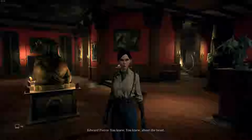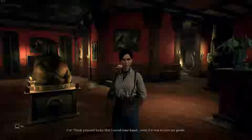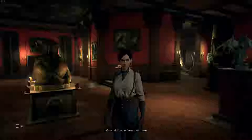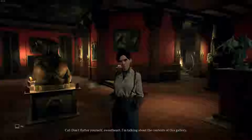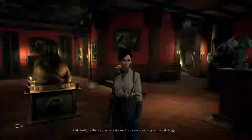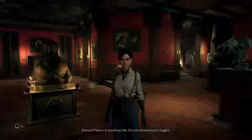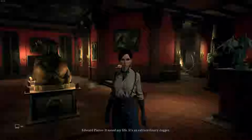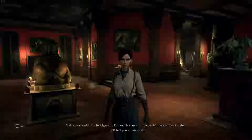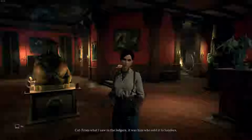You knew. You knew about the beast. What are you talking about? Think yourself lucky that I saved your hand, even if it was to save my goods. You mean me? Don't flatter yourself, sweetheart. I'm talking about the contents of this gallery. And by the way, where do you think you're going with that dagger? It saved my life. It's an extraordinary dagger. You should talk to Algernon Drake. He's an antique dealer here on Darkwater. He'll tell you all about it.